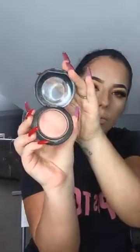So I'm now going to use the MAC Warm Soul blush and the multitask brush from Real Techniques. I'm just going to get a bit on there. So I don't actually apply the blush in one area. I tend to blend it into my bronzer, just so it looks a lot more natural.